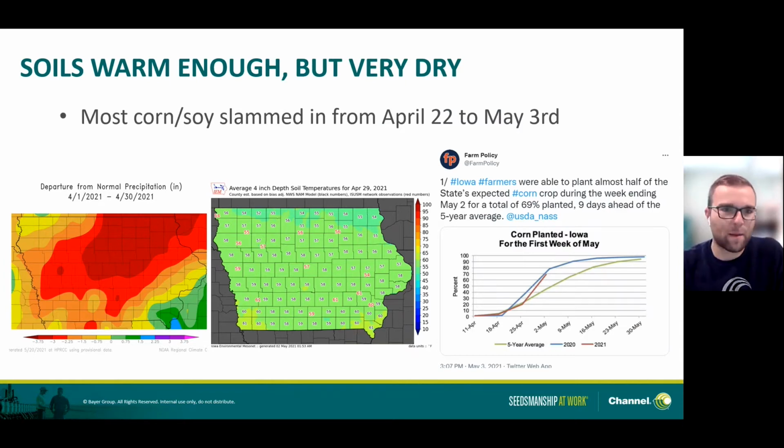And once we hit April 22nd, as I mentioned, we slammed a lot of corn and soybeans into the ground, a lot. You can see here from Farm Policy on Twitter, check out that chart, the way that jumped. By May 2nd, we had about 70% of our corn crop planted. That's 9 days ahead of the 5-year average, and you can see that in that jump in the red line there. So we really shot up in that window. I would say most people had almost all of their corn planted in that window. And also a lot of people were done with beans, especially if you had started 2 planters at the same time, like a lot of farmers are doing across the state.